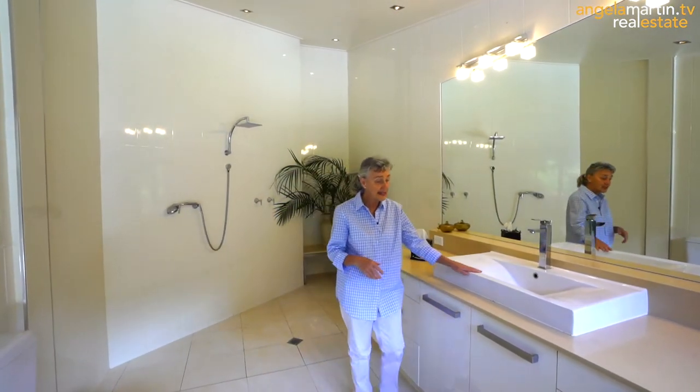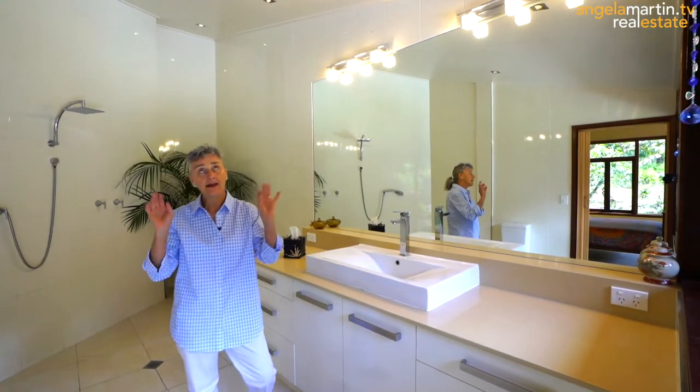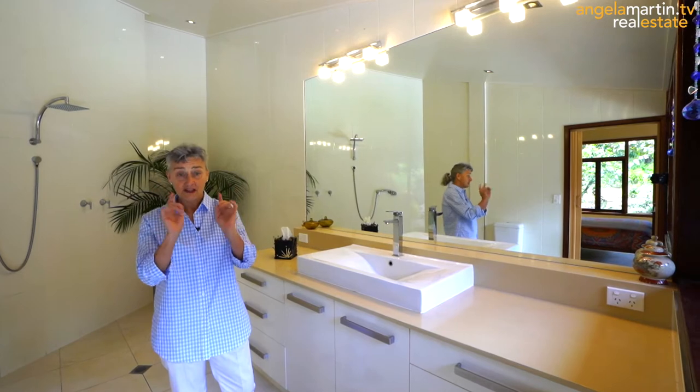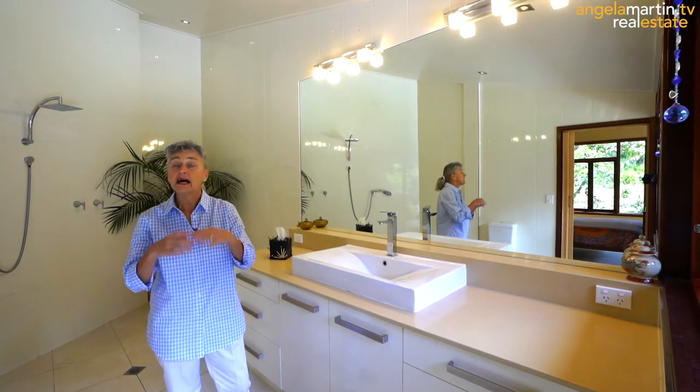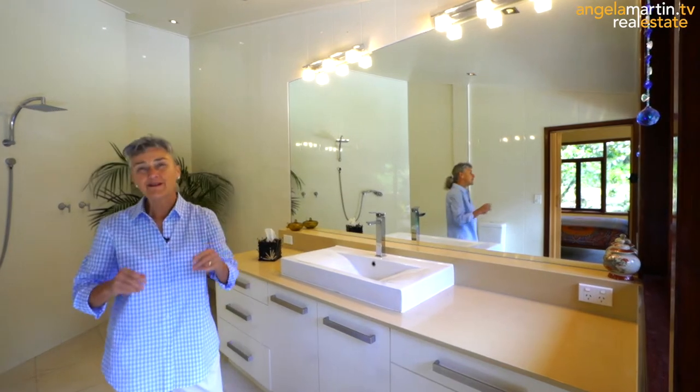And of course, lovely big sink. Plenty of storage, plenty of space, and you're not going to believe this, but just right out there we have a spa bath. As if this is not enough, we're going to have a quick look.